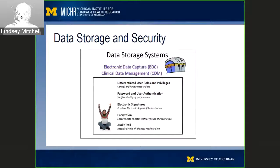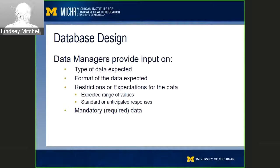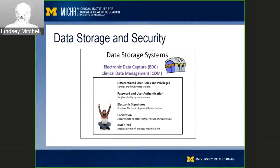Some of the nice things about electronic data management systems or electronic data capture systems is usually they have differentiated user roles and privileges. So some people can write and add data, some people can look at the data. Your own data, you can't see the site. Usually it requires a password and user authentication to make sure that the person that should really be in there is.